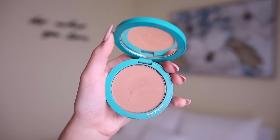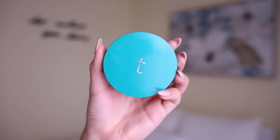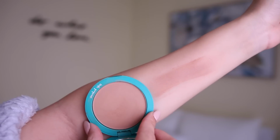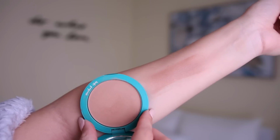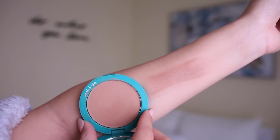Next up, I have the Thrive Cosmetics Sun Chaser Blur and Sculpt Bronzing Powder. Literally does what it says. I feel like it really just makes your skin look so soft and airbrushed, and it gives you the most beautiful brown, golden, sun-kissed, bronzy look. There's so many great bronzers at the drugstore, and even high-end ones too, but I feel like this one just gives you the most natural brown color, like you just went to the beach and you have a beautiful brown tan. It's just stunning.